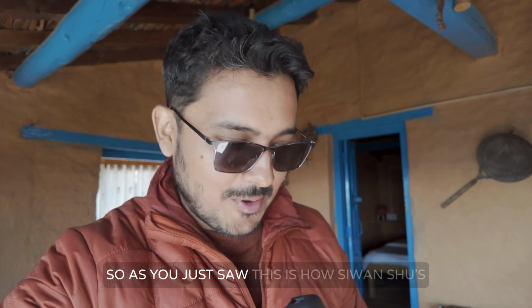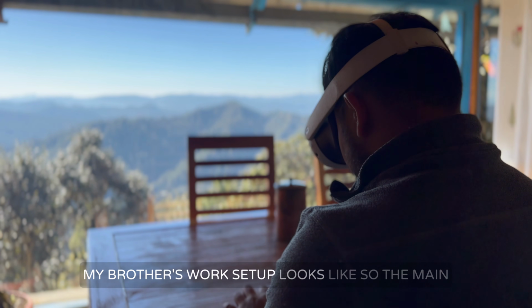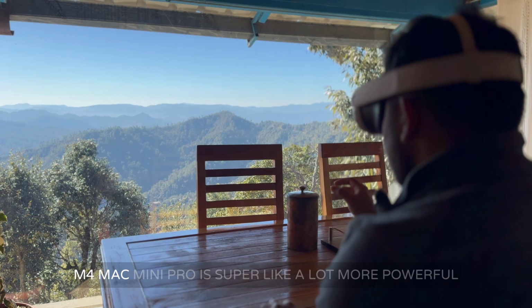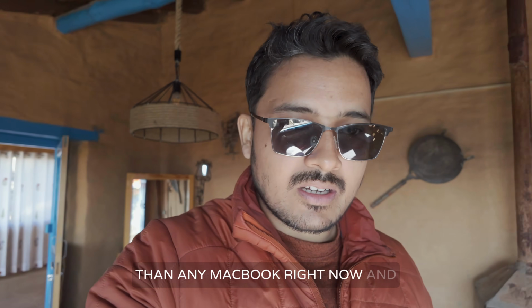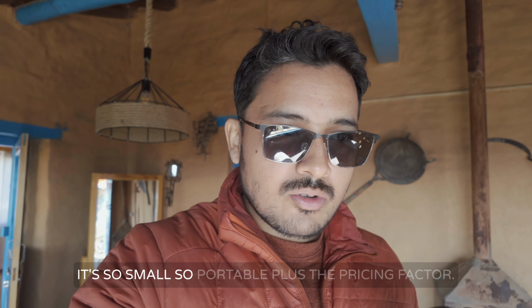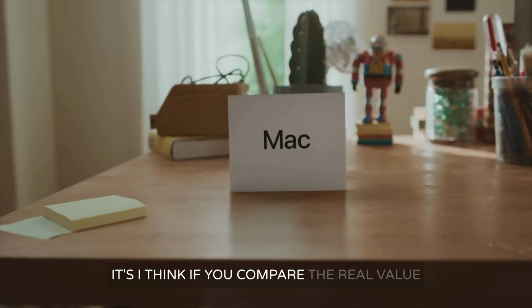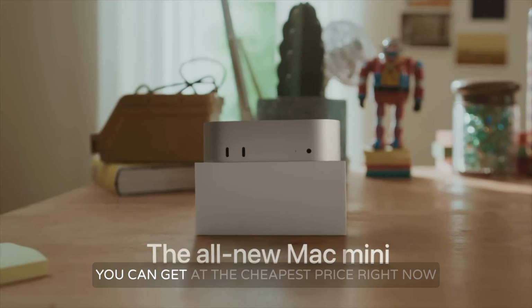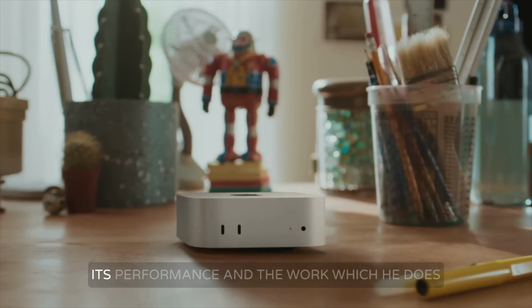Okay, so as you just saw, this is how Shivanshu's, my brother's, work setup looks. The main reason he got this setup is because the M4 Mac Mini Pro is a lot more powerful than any MacBook right now, and it's so small, so portable. Plus the pricing factor: if you compare the real value for money, it gives you the maximum power you can get at the cheapest price right now in the market. So it's unbeatable in terms of its performance.